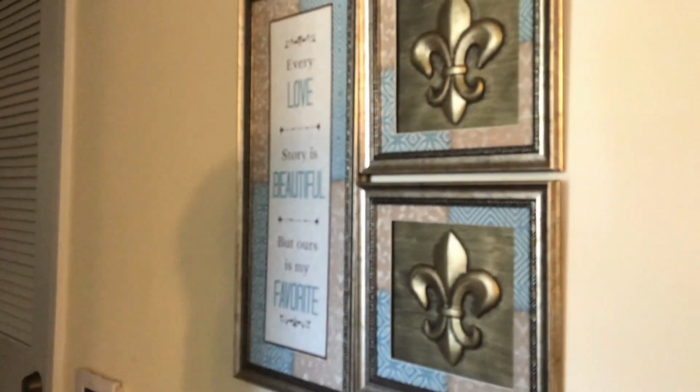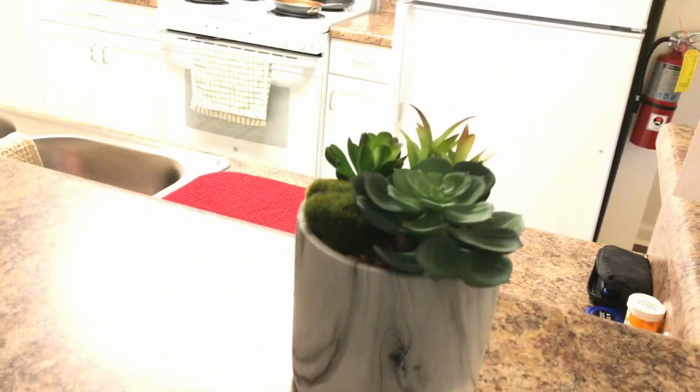Now down the hall, she has more thrifted art, and like she said, she's not going to buy any more of that stuff because she's made up her mind of the direction she wants to take. And I think this hallway would be the perfect location for a photo gallery, just preserving those memories of her kids and grandkids.